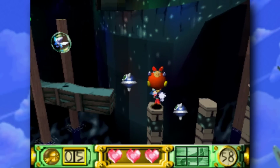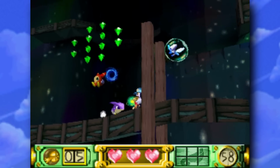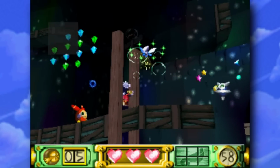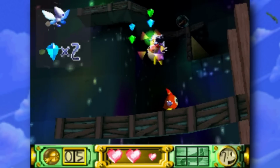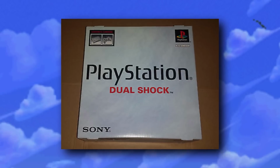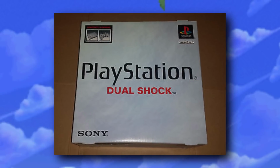Klonoa, quite tragically, was not a well-known game around the time it was released, at least outside of Japan, which always bummed me out. This game was the very reason I caved and finally picked up a PS1 after growing up as a Sega and Nintendo kid. Well, I say picked up, but I actually mean I got this console as a birthday or Christmas present, whichever one it was. Thanks, Mom.